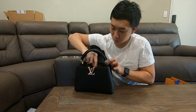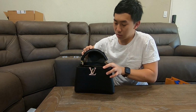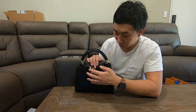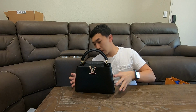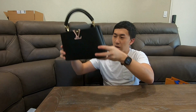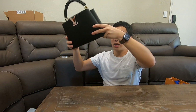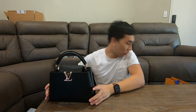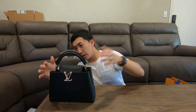Dude, honestly, I'm so scared to even manipulate this bag. I'm sweating over here. Holy crap. Right before, I showered, washed my hands, did everything. The stitching, everything on this bag is immaculate. It has 4 gold feet so that the bag doesn't touch the floor, obviously. And then, I don't know what else to say.